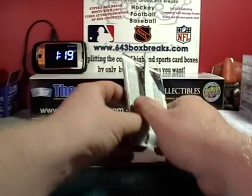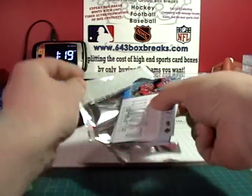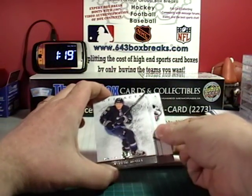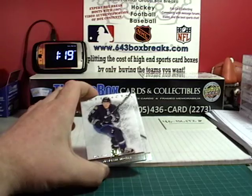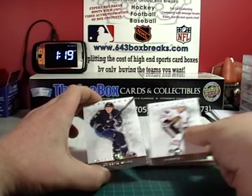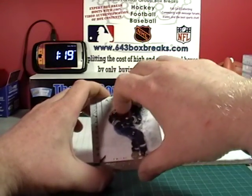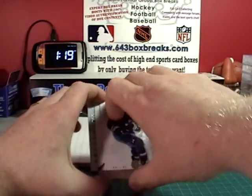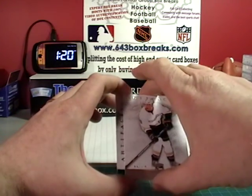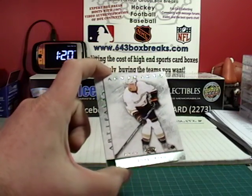And the patch. Good luck to everybody. In the back, Kopitar, Kovalchuk. There's Kane. On the front, we got Marian Hossa. Oh, let's pull that aside there. We got Marian Hossa, we have Bobby Ryan. And it is an emerald patch, looks like a horizontal.